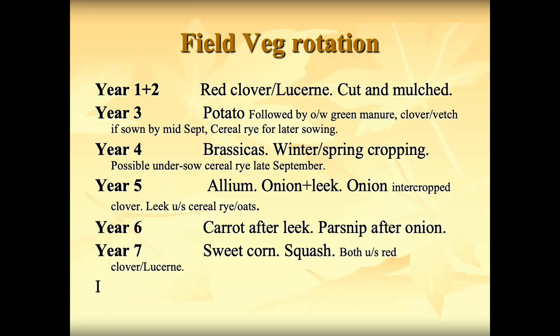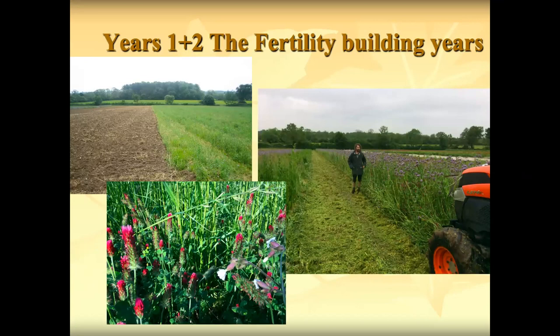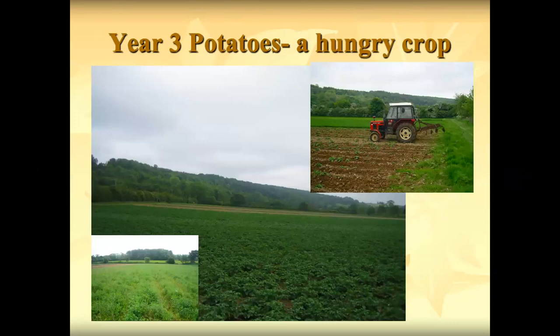So here we are. Here's the long-term fertility builder. And this has been placed for over 2 years. We get fantastic growth. It's mown in the spring, well, late spring and late summer. We only generally now mow it twice. It's mown with flail mower, and then we apply some wood chip to that in the winter.